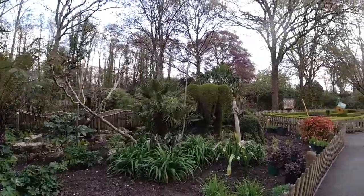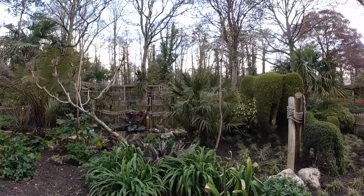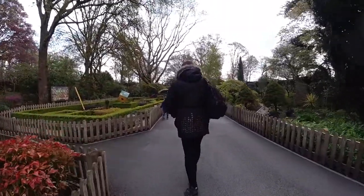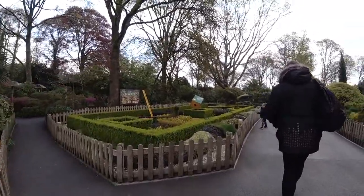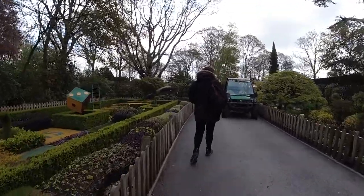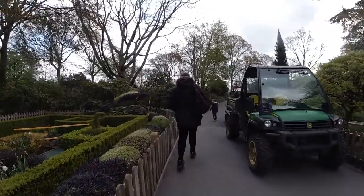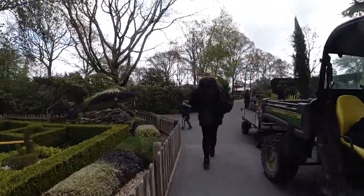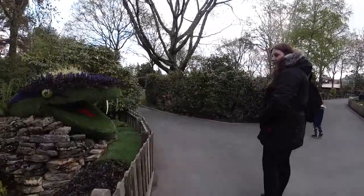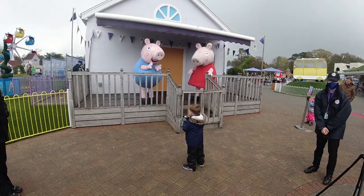It's such a lovely quiet day. We're exploring bits I never knew were here. Honestly, Paultons Park, not just the theme park. Size of that one. That's not real grass though, is it? It's got to be fake grass. Yeah, fake grass. Give us a big smile, Jackson.